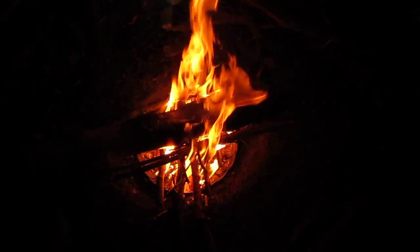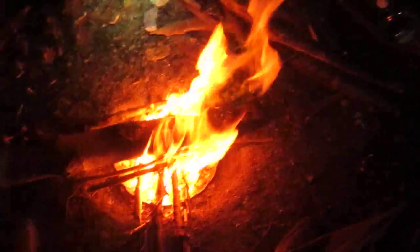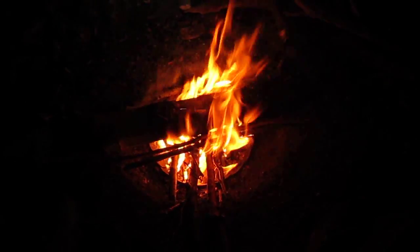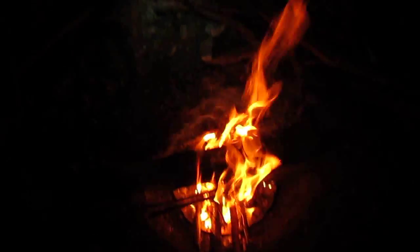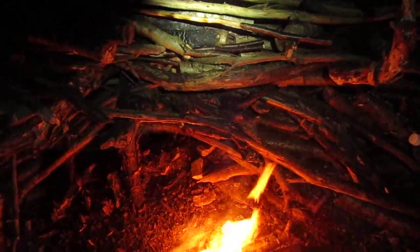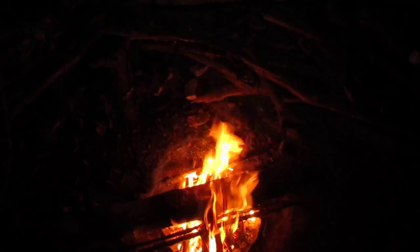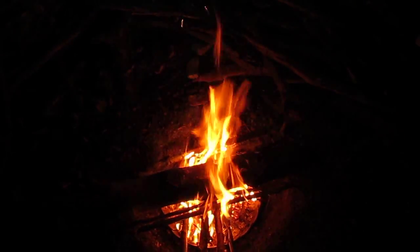Alright folks, so it's getting close to my bedtime now, and so far I'm quite happy with my little structure here. It's making me feel nice and secure. Just going to give myself a final warm up before I go to bed, and maybe brew up one more drink to keep me warm through the night.